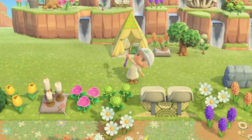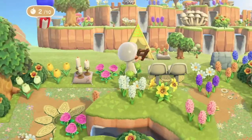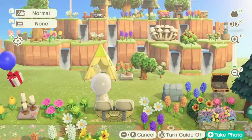And also, did you see Freckles just sitting against the wall? I don't understand what goes through her mind sometimes.